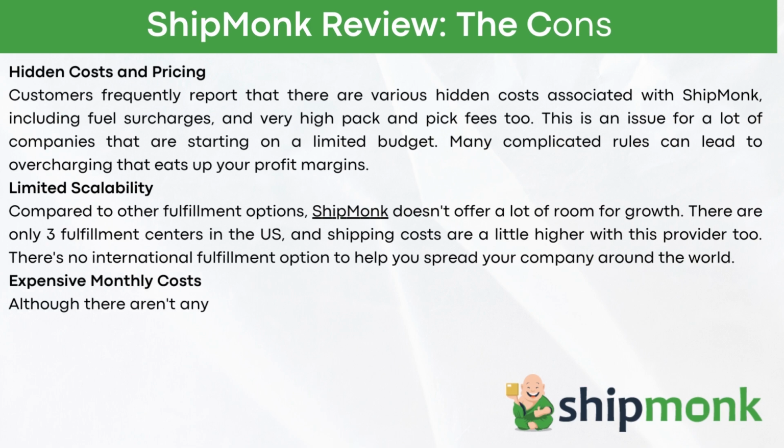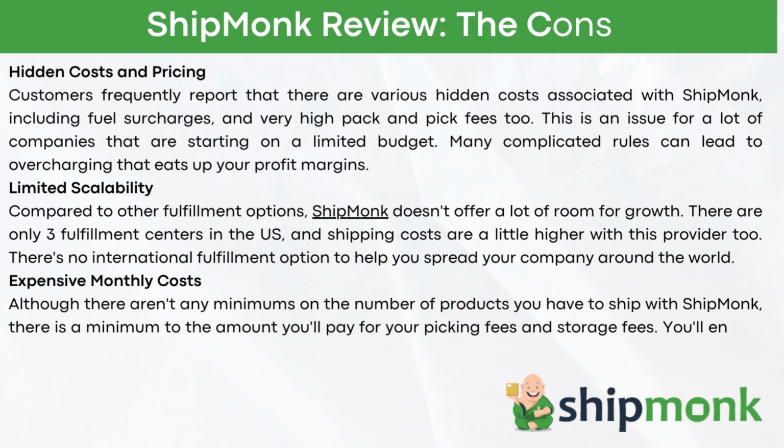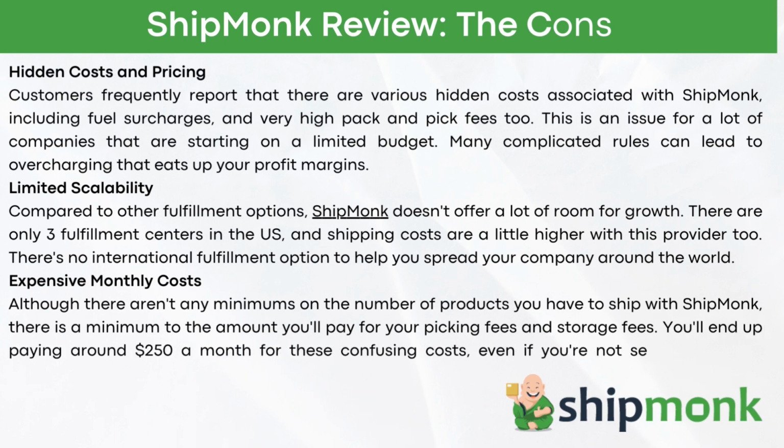Expensive monthly costs. Although there aren't any minimums on the number of products you have to ship with ShipMonk, there is a minimum to the amount you'll pay for your picking fees and storage fees. You'll end up paying around $250 a month for these confusing costs, even if you're not sending a lot of products to your customers. How do ShipBob and ShipMonk compare on price?